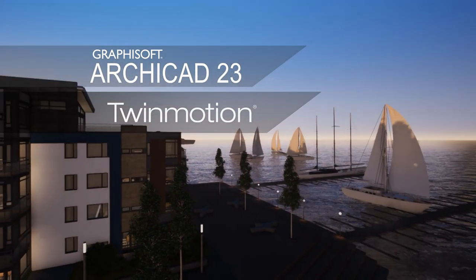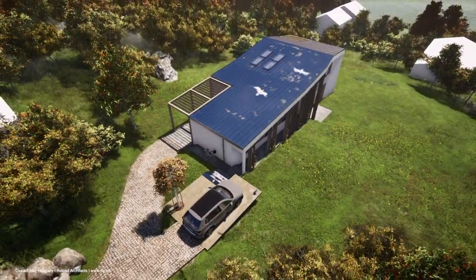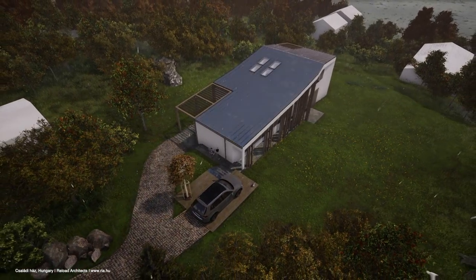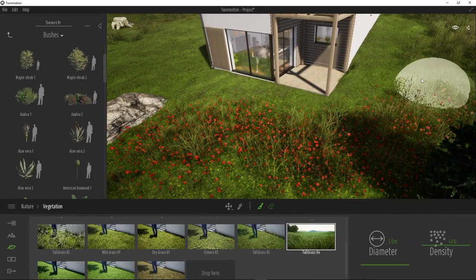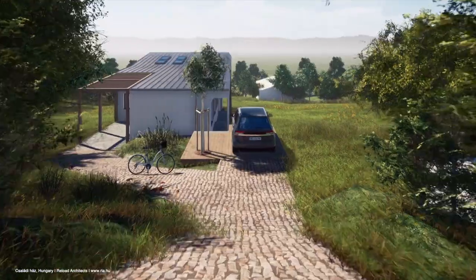A new way of visualizing reality is on the rise. Real-time rendering helps you to communicate your ideas faster and create an interactive, photorealistic experience in the blink of an eye. View and edit your scene in real time at the same high quality as the final rendering.